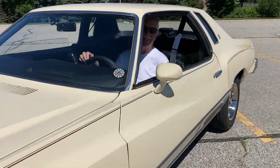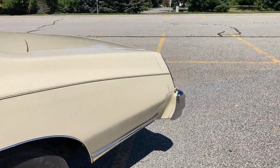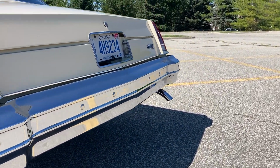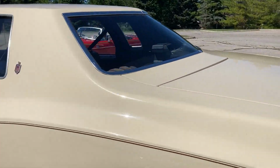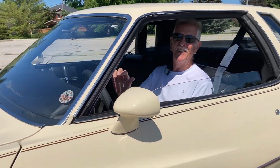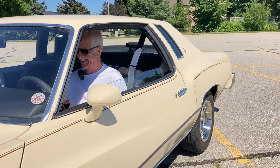David, rev the engine, sir. Beautiful, and honk the horn. Okay, that's a proper horn. That's two horns. Oh, really? Okay, two for the price of one. Okay, you can turn her off.